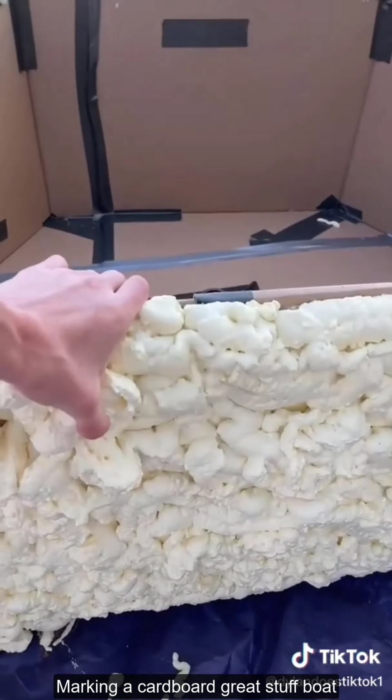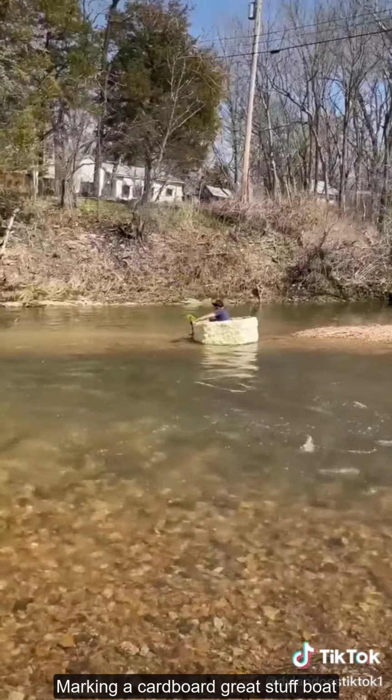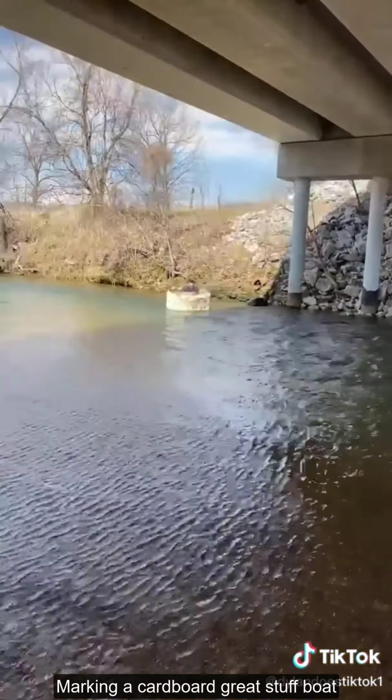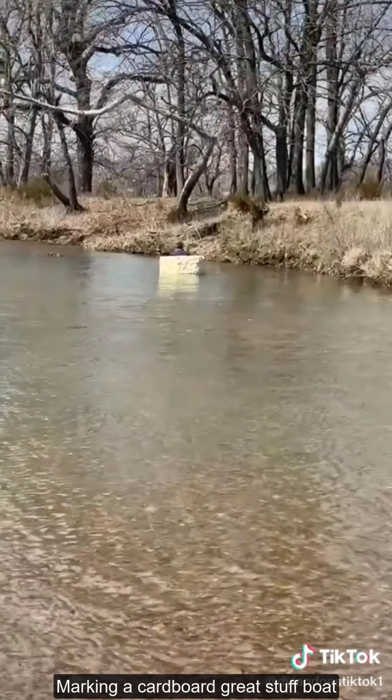And when I came back the next day, it was solid looking. And it was ready to be tested in the creek. I walked it down and then got in. And I started to float away. It was working flawlessly without any problem. So I just kept on rowing and having a good time. And then I about ran into a tree. And then I started heading out further. And it was the best boat I'd ever made.